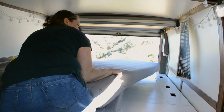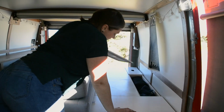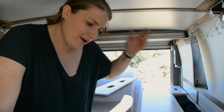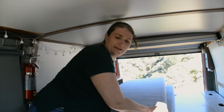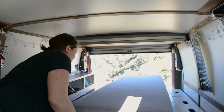Another cool area that we have storage is under the bed here. We've got little compartments because the cabinets can go all the way to the wheel wells. So that's just right above the wheel wells. That's kind of cool because it's pretty hidden in case we need to hide any of our stuff. Like maybe if we go on a couple-day backpacking trip, we can stick our laptops in there. Right now we just have backpacks and extra storage.